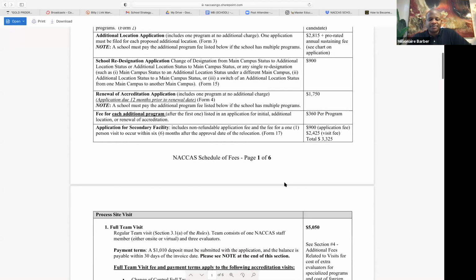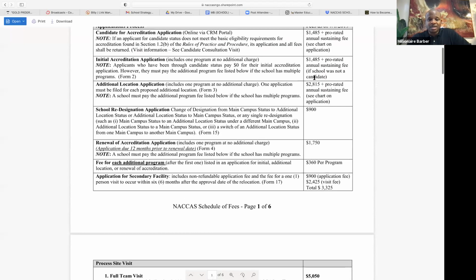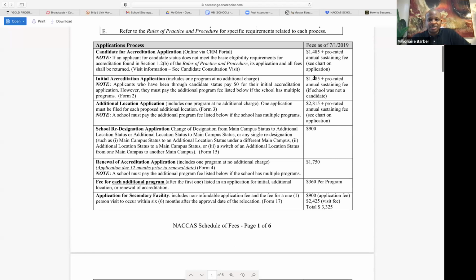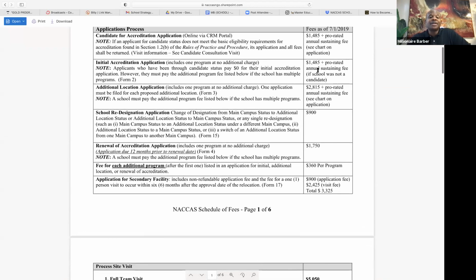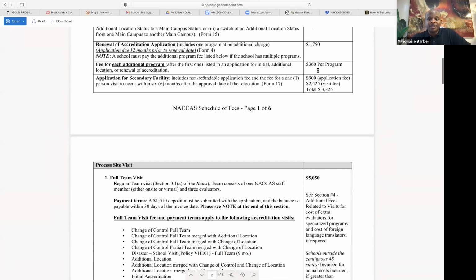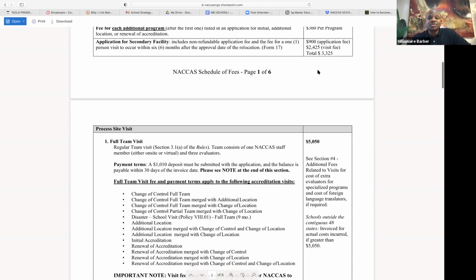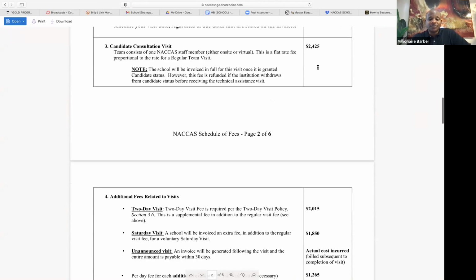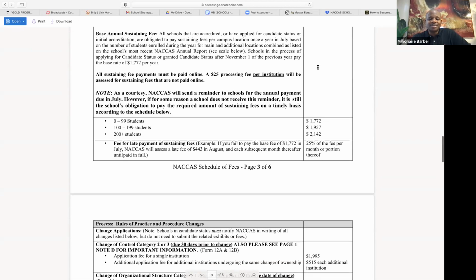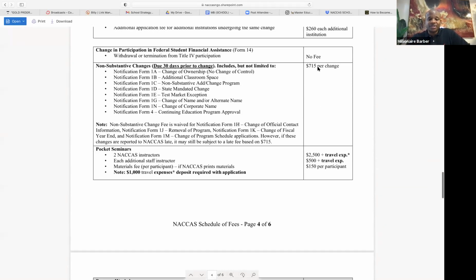Then the next thing, the final visit now is $5,050. But let's see, there's something I want. Okay. The candidate visit, that first visit, is $24.25. So you want to notice $14.85. That's for your application. You've got the sustaining fees of $17.72. When it's time for them to come visit, $24.25. That's the first visit. Final visit, $5,050. You see that? Those are the fees you want to look at. I know there are other fees here, but they don't pertain to you. You don't have to worry about them. Now, each additional program past that first one is an extra $350.